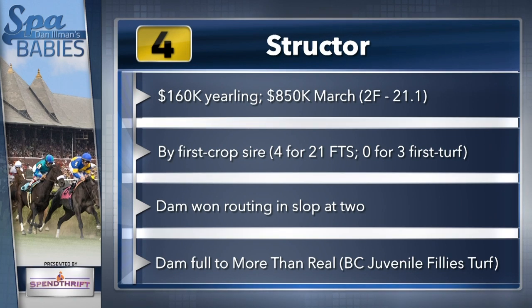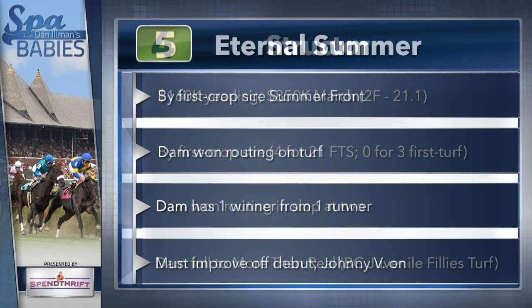We've got this statistic here that Palace Malice is 0 for 3 with his first turf runners, but remember, he did have a horse cross the line first in one of these turf routes this meet and get disqualified for interference. I think they can run on the turf. Palace Malice, being a grandson of Smart Strike, definitely should relish the distance. And again, I think a nice bottom underneath this one on the work tab to be able to go that distance first out for Chad Brown. Perhaps the number 5, Eternal Summer, is a late bloomer.